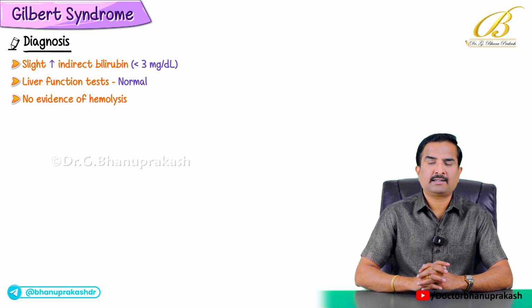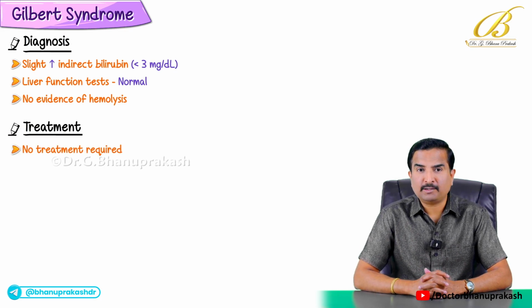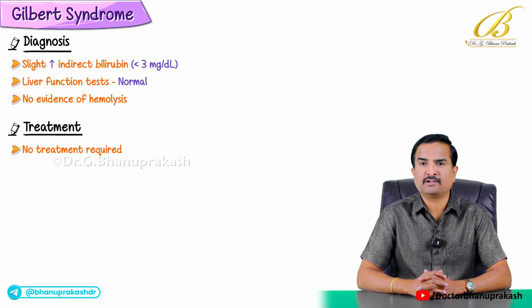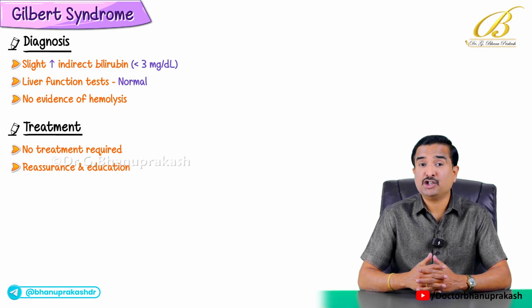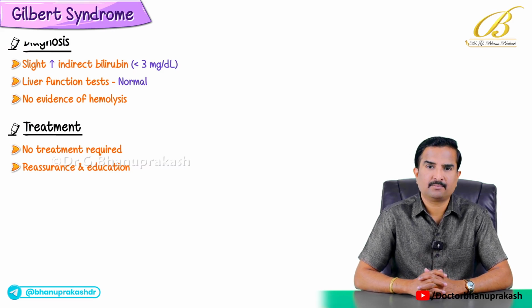So finally, let's address the treatment. The good news is that no treatment is required for Gilbert syndrome. It's a benign condition, meaning it does not cause harm or lead to complications. Patients should simply be reassured about the nature of their condition and educated on avoiding triggers if they notice symptoms.